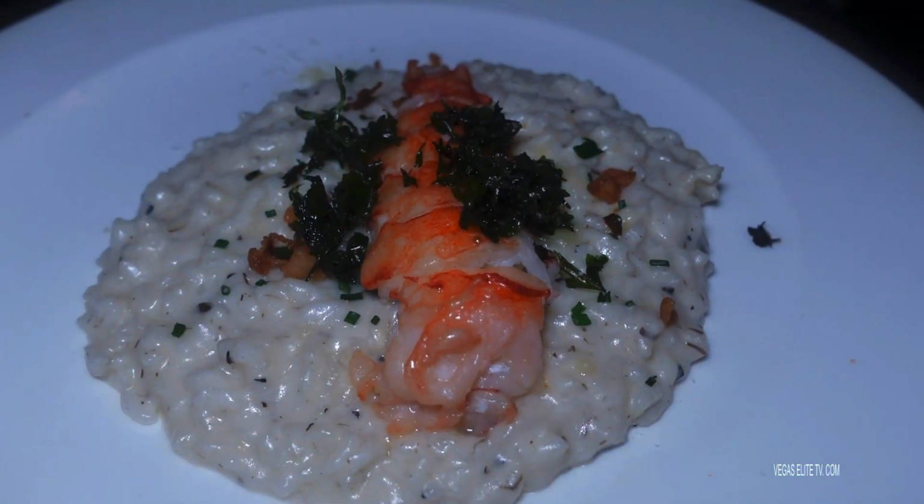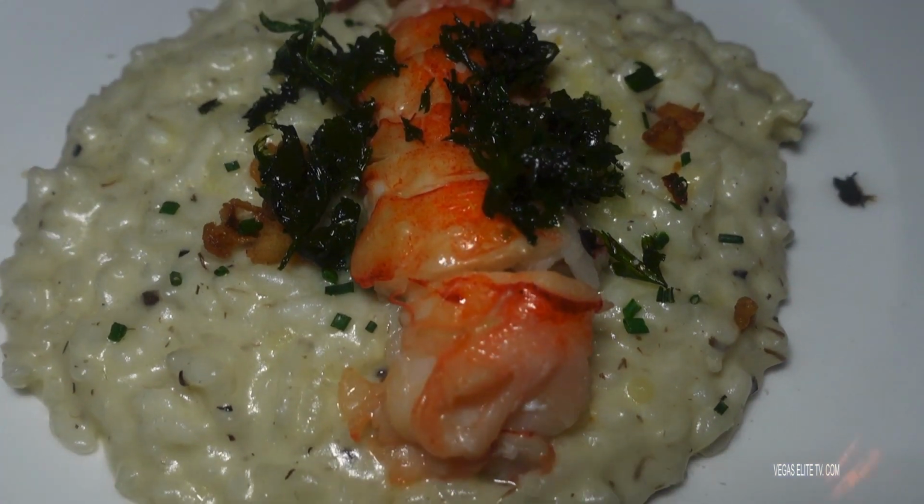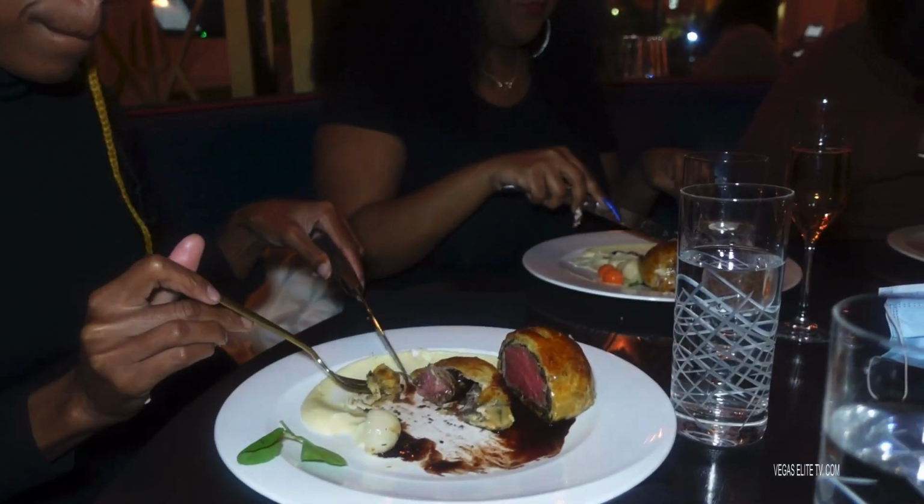Very good. You can taste the braised bacon, the pickled Granny Smith apples. Gives it a nice little fruity taste to it. It's really good. I gotta try some more. Really good. So it's a butter poached lobster tail, truffle risotto, crispy onions. It's really good.